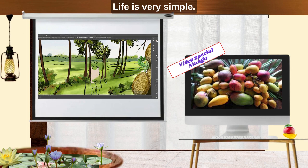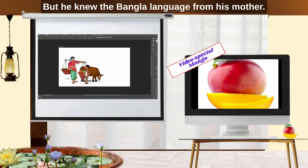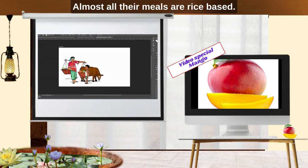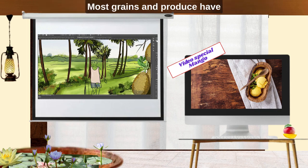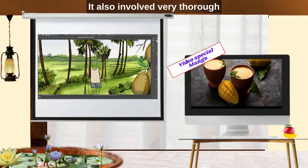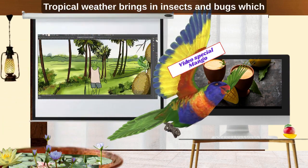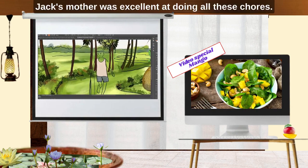Life is very simple. Jack did not go to school, and he knew no one who could read. But he knew the Bangla language from his mother. Almost all their meals are rice-based, unless they have some fresh or dried corn or maize. Most grains and produce have to be preserved for winter. That took up much space of that small hut. It also involved very thorough and organized preservation and maintenance. Tropical weather brings in insects and bugs, which also like to feast on the same. Jack's mother was excellent at doing all these chores.